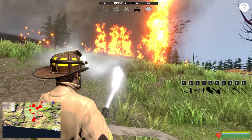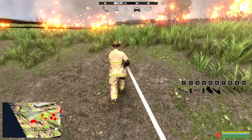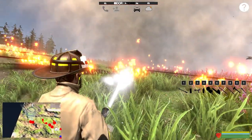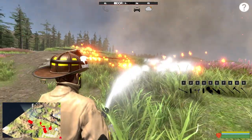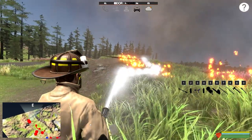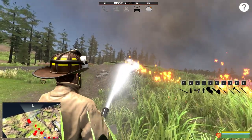This grass is easy to knock down. I think we can run through and get it really fast. And once we get it contained a little bit, I think at that point we're going to have to start going with the brush trucks and getting on the backside of the fire.